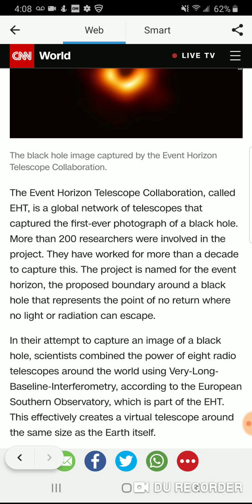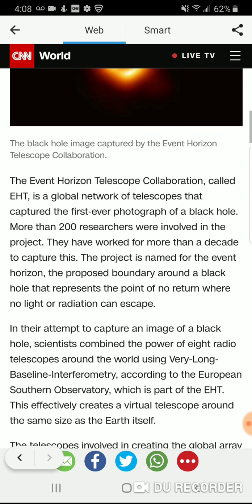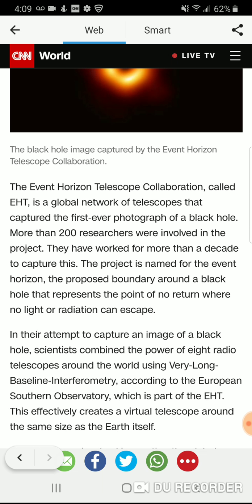The Event Horizon Telescope collaboration, called EHT, is a global network of telescopes that captured the first ever photograph of a black hole. More than 200 researchers were involved in the project. They have worked for more than a decade to capture this. The project is named for the event horizon, the proposed boundary around a black hole that represents the point of no return where no light or radiation can escape. So now with this black hole, radiation can't escape. Even the light can't escape. So it's like it's all trapped in there to keep it from coming out of the black hole. And it took over 200 researchers to get involved with this project, and that is a lot of people.